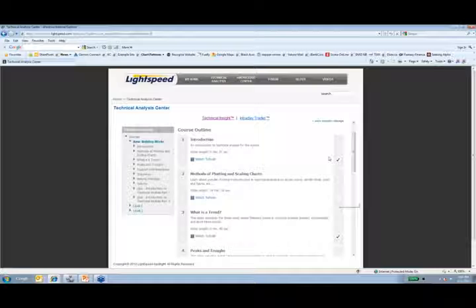So when I go into the Spotlight community, I log in, and then I come into Recognia, I'm logged in again automatically. So what happens is the learning management system remembers me and what I've done. So it knows that I've already taken this course called Introduction, and I've already taken the course called Trend, and that's why there's already a check mark beside those. I haven't taken the course called Plotting and Scales.